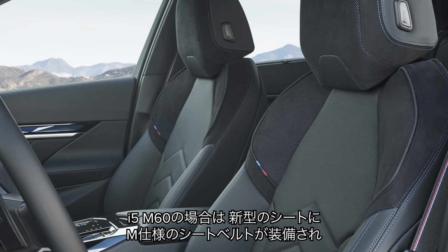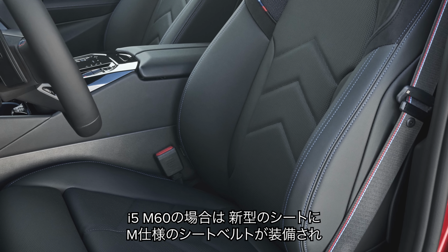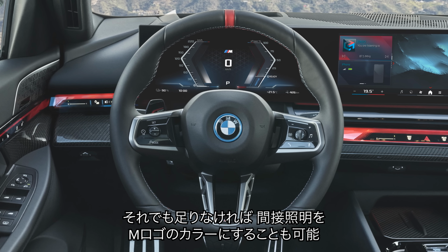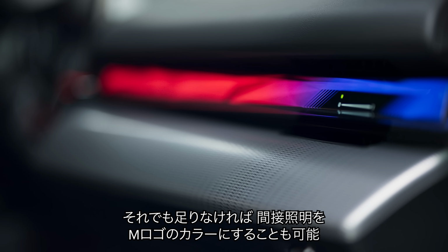Meanwhile, if you go for the i5 M60, you get some new seats and seat belts with M-coloured bits. And there's a new steering wheel with a red centre stripe. Not enough M-ness for you? You can even program the standard ambient lighting to match the colours of the M logo if you really want to show off.